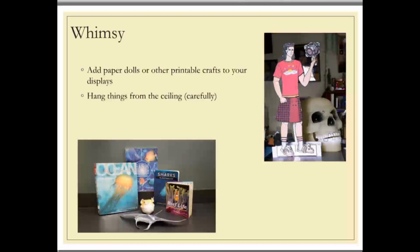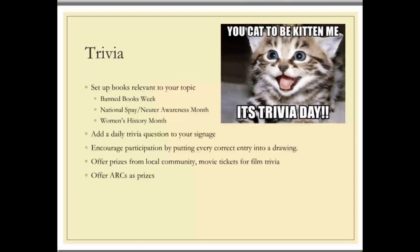It's not just books. We've got these other things that are pretty cool too. How did they make that? That kind of thing.